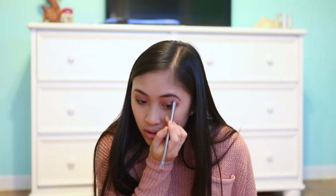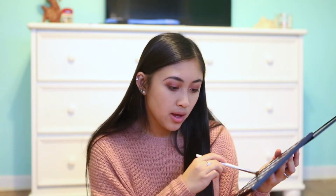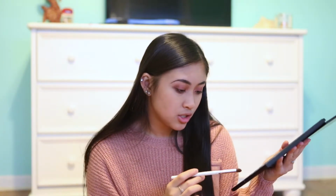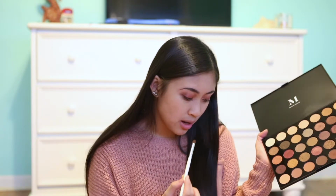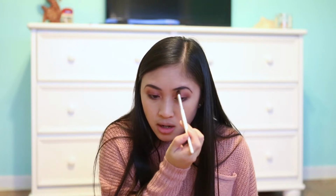That is so pretty. Right in between my crease color and that highlight, I'm gonna put a transition shade. I'm using the lightest one on the bottom, which is Bliss, just to blend everything. Blend the tops, blend the bottom of the highlight. Make everything pretty seamless and blended.